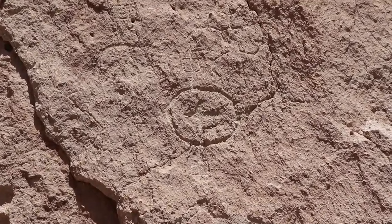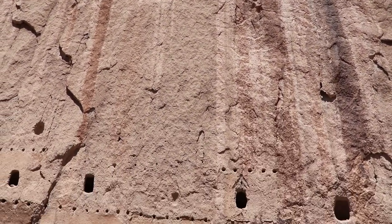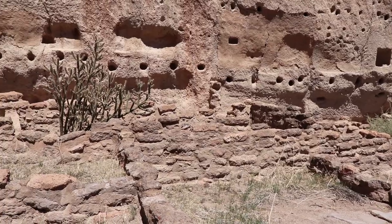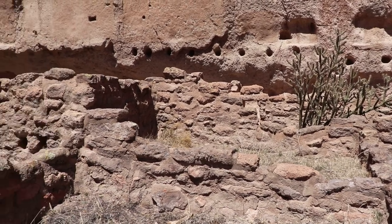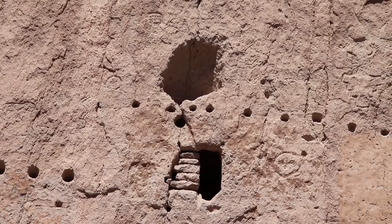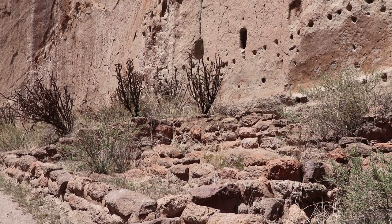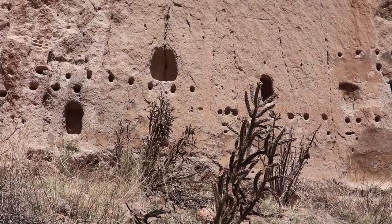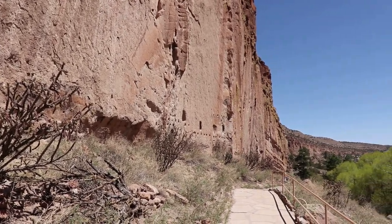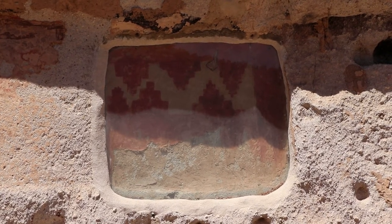There are also many petroglyphs along this wall. There is a well-preserved section of a petroglyph pattern.